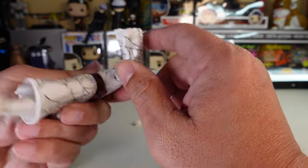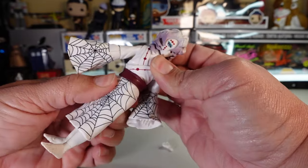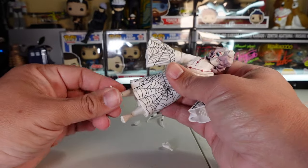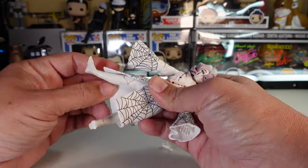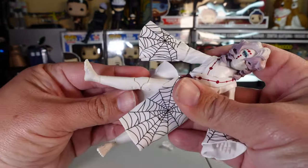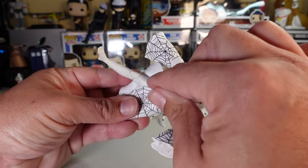But you can kind of see that joint there, how that works. And then the waist, you do have the swivel at the waist. You have a little bit of an ab crunch there too as well. And then the feet, you can stretch it out, but of course the robe gets in the way. Now here's something interesting. Look at the color difference there.